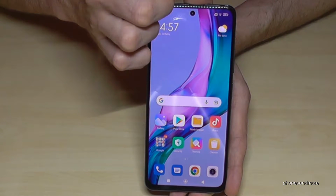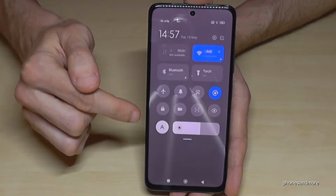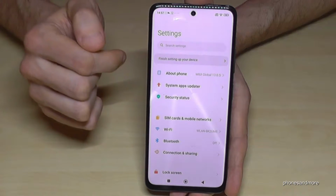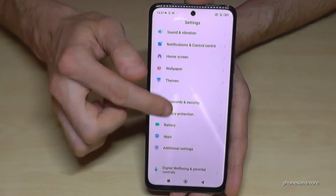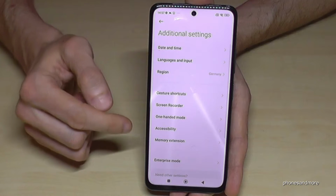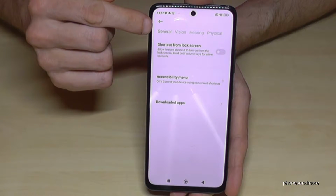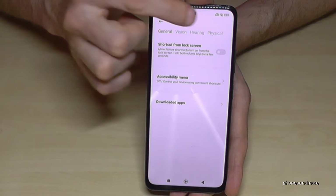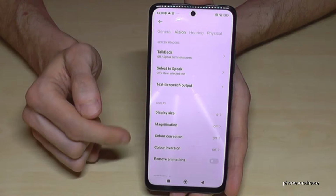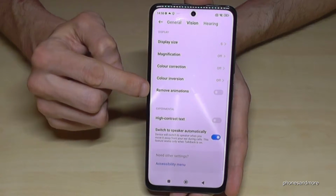So for that, just scroll down right next to the camera, and then you will have here the control center. And the part of the control center is always here the symbol for the settings. Tap on it, and now you need to scroll down a bit to the point additional settings, and here you have the point accessibility. So here on top you have also some options like general, vision, hearing and so on, and I need to point here vision. Tap on it. So, and one of the points here is to remove the animations.